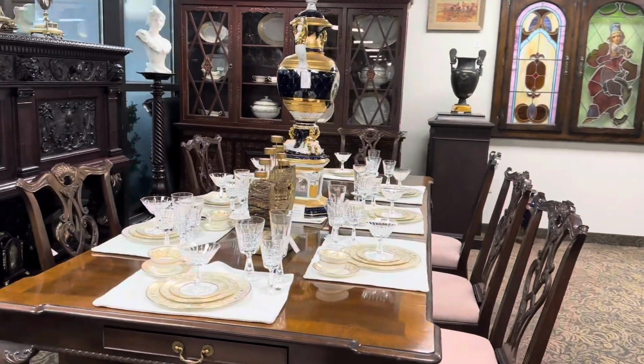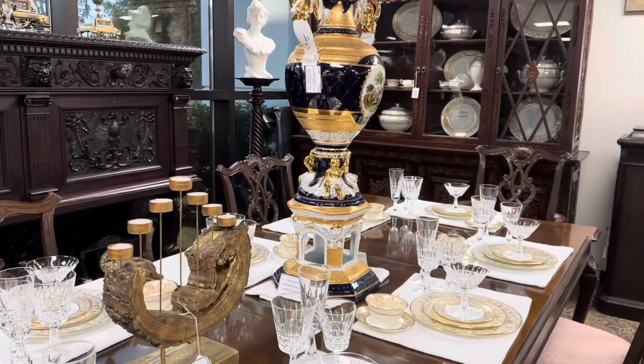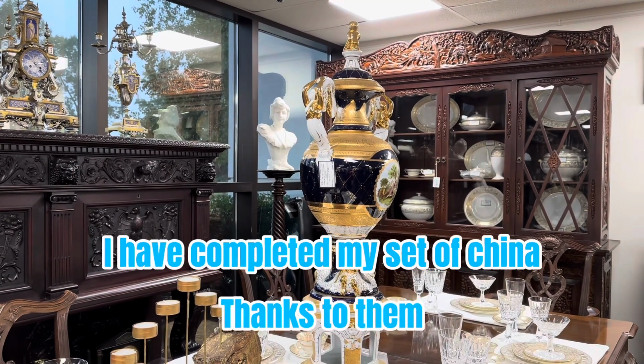China. Okay, look at this. Set out, looks like it's for dessert, the sorbet in the center plate. That's beautiful too. Love this.